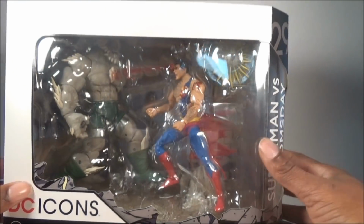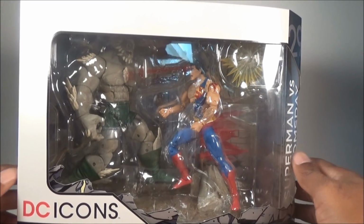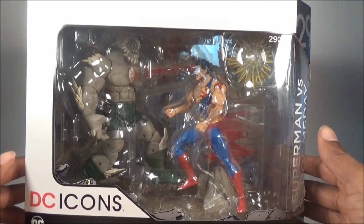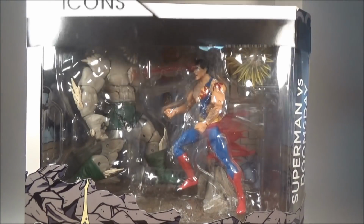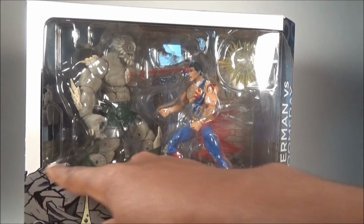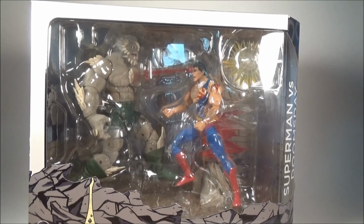Let's be clear on the side, as you can see, Superman Doomsday. Let's be clear, this is 75 bucks. This will run you 75 bucks. I got it for a little bit cheaper because, like I said, my comic book shop has a rewards program. Let's take the slip off, because that's what this is. You take that off, you see the rocks here at the bottom. They're battling it out in Metropolis. Doomsday, Superman's battling it out. Yes, it's time to sip that juice.